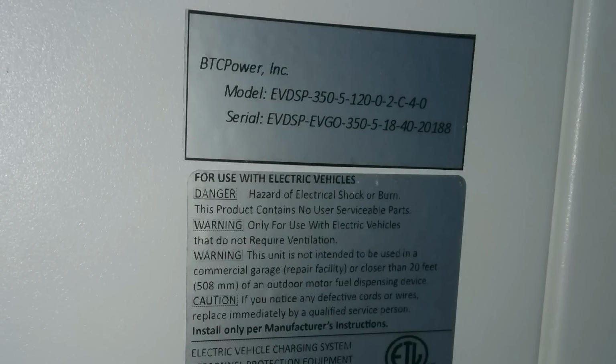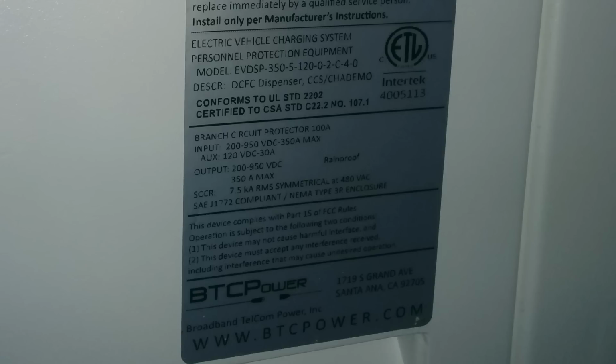I think they're all maybe 150 kilowatt, and then probably linked together here so that they can do up to 350 kilowatt. Let's see if we can get, these are BTC power units. So this is the model EVDSP 355 2002C40. So they're 350 amps max, 200 to 950 volt DC. So yeah, these are very high power units. So they are the BTC units, BTC power. So we have 4 of them now here in Baker.